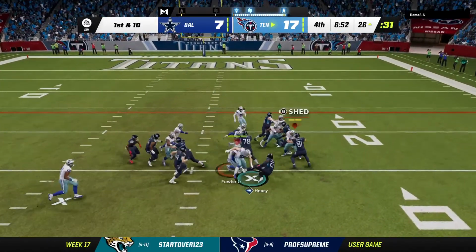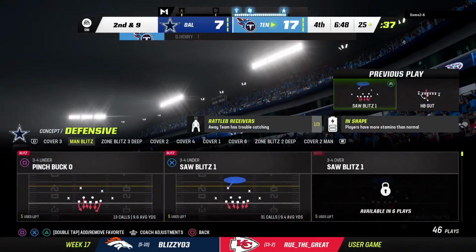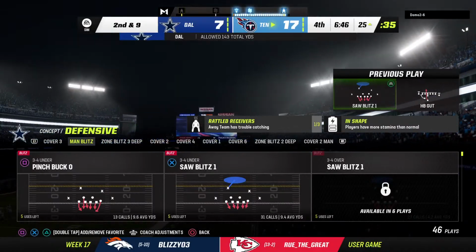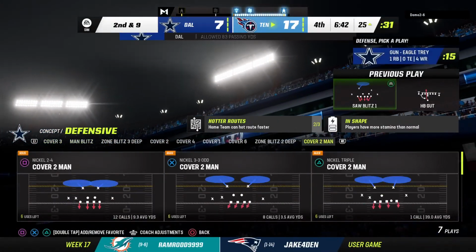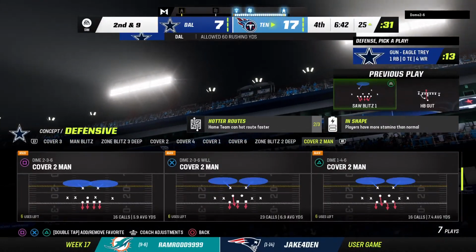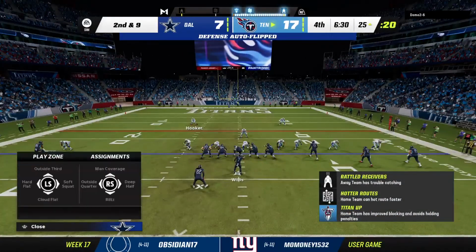10th carry now for Derrick Henry. A tough run, but not a huge gain. Dropped at the 25. Credit him with a 1-yard gain there to make it 2nd and 9. Run blitz there defensively, something we might see more of here in the 4th quarter. I think we'll see a lot of it, and the difference between that and a pass blitz, you're just trying to get to the quarterback.